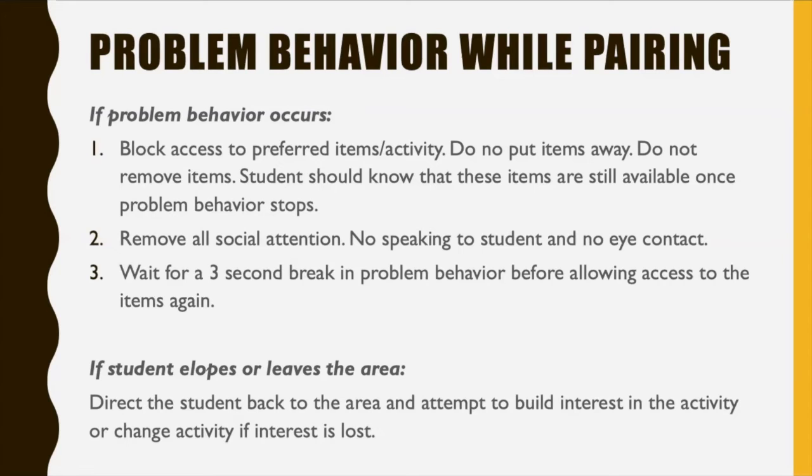Another problem behavior we might see is that the student elopes or leaves the area. So you want to direct the student back to the area that you were conducting your pairing session, right? And attempt to build the interest in the activity again, or change the activity if the interest is lost.